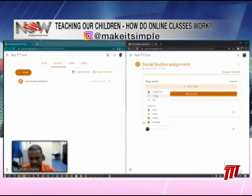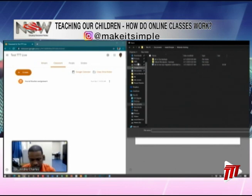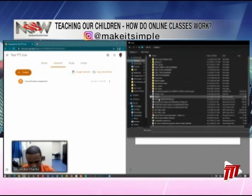If you're going to take pictures of your work, you're going to choose File. And when you choose File, you will get the ability to upload from your machine. So when I click upload, I could browse. On my desktop, I have created two test files. So I'll choose a test file.